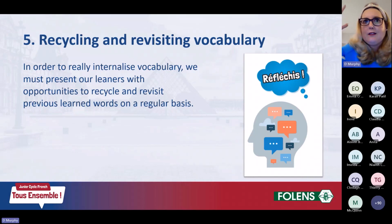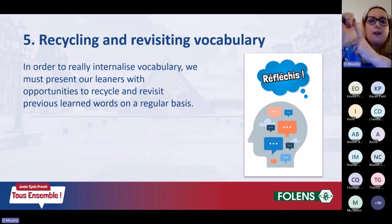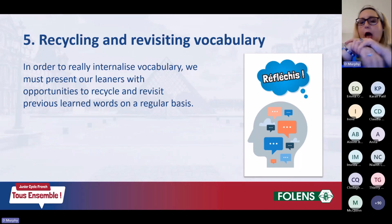That really was more helping keep me on track, but it wasn't really preparing my learners for their summative assessments at all. So if we really want our learners to internalize this vocab, to commit it to their long-term memory, we have to present them with opportunities to recycle and revisit previously learned words on a regular basis. And when I say that, I don't mean by just continually testing them on it.